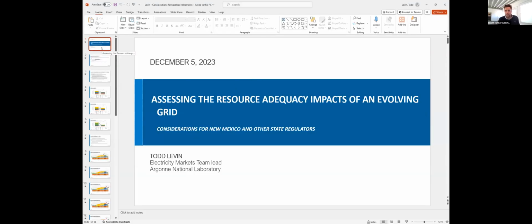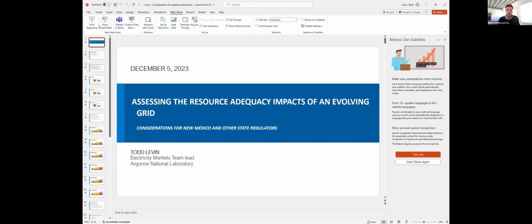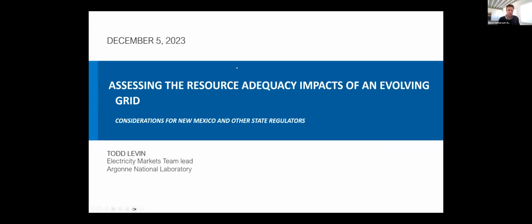Dr. Todd Levin is the electricity markets team lead in the Center for Energy, Environmental, and Economic Systems Analysis at Argonne National Laboratory. His research interests focus on utilizing advanced optimization and simulation methodologies to model complex interactions in electricity markets and to quantify the implications of domestic energy policies and regulations. Dr. Levin holds a BA in physics from Northwestern and a PhD in industrial engineering from the Georgia Institute of Technology. So, Dr. Levin, take it away.